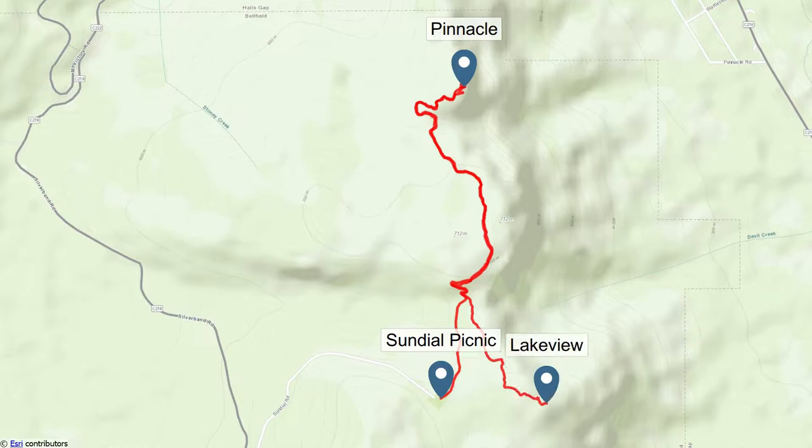I would recommend to also go to Lakeview Lookout. On this trail you have a couple of nice views, some south to Lake Belfield and some north over Hall's Gap and out into the open plain.